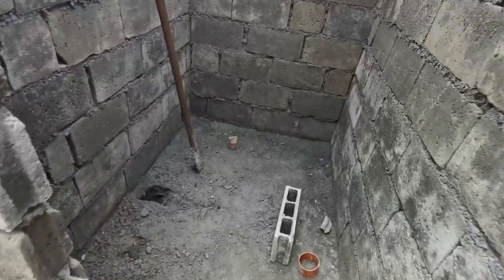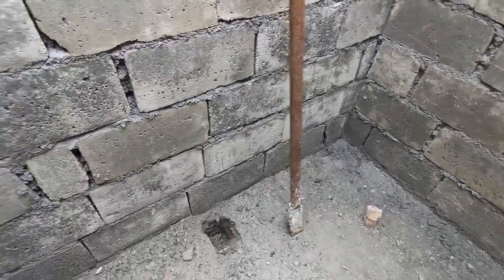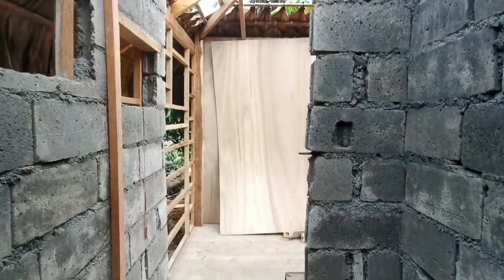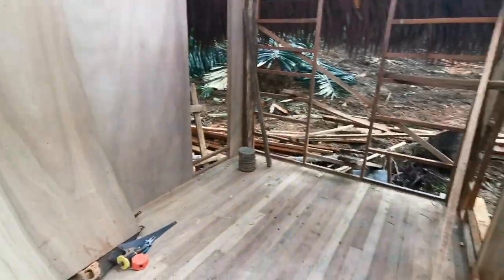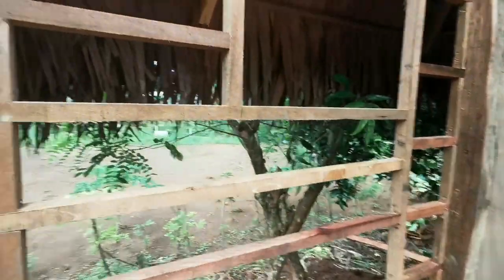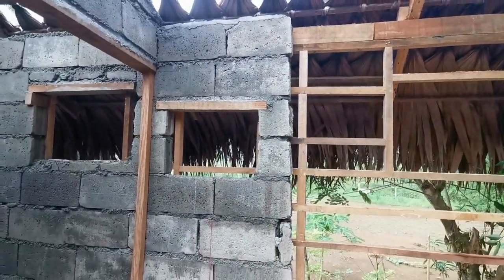The washroom. So the shower is going to be here, and the toilet. We're going to have a sink. Let's go out. It's the bedroom. We're going to have an aircon, of course.